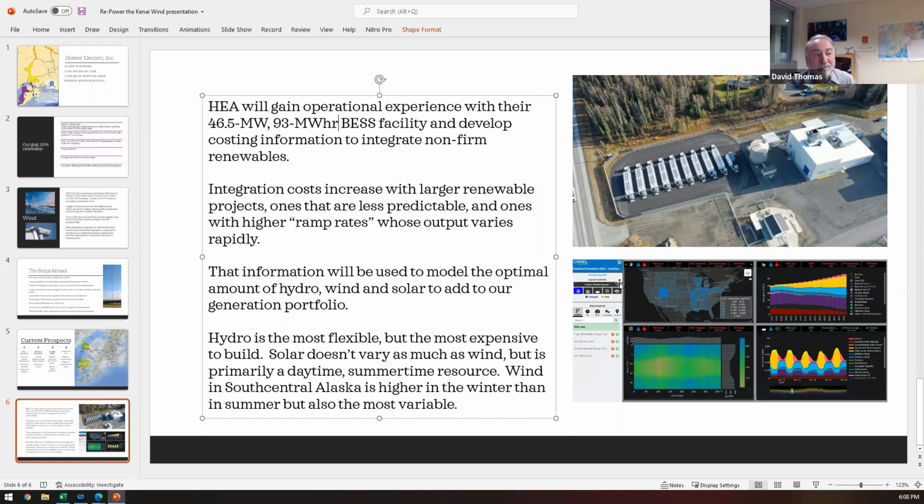So it will be probably a 6-month effort to model our existing assets and then play what if. This much wind, that much solar, this different wind prospect, and a little more solar, and look at these different combinations to, again, look for that lowest cost of power. So that was the overview I had, and happy to take questions. I haven't been looking in the sidebar, but if one of the facilitators could deal questions out to me.